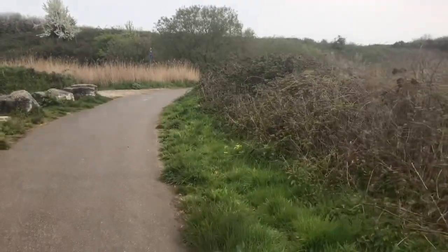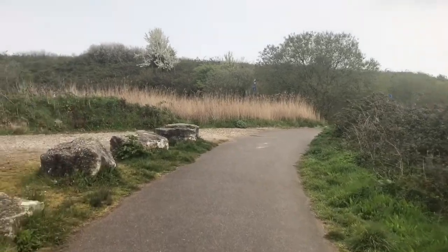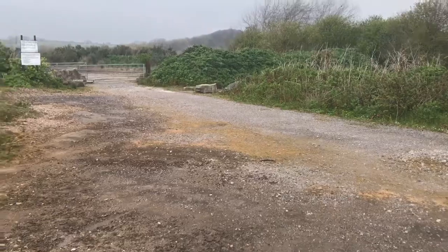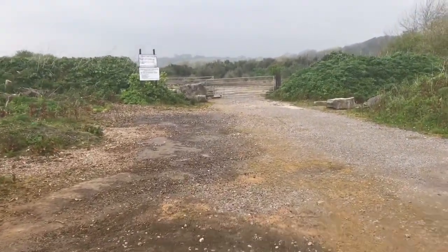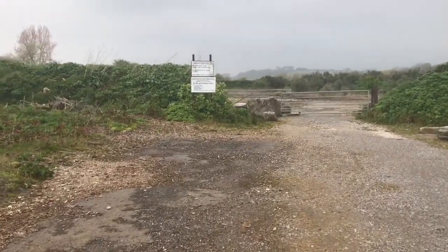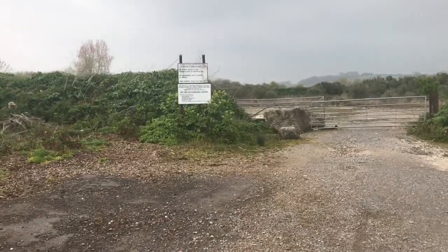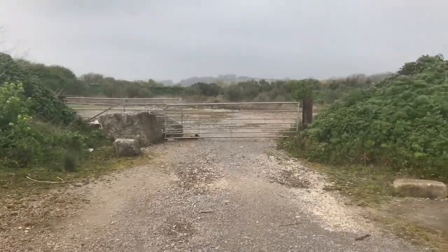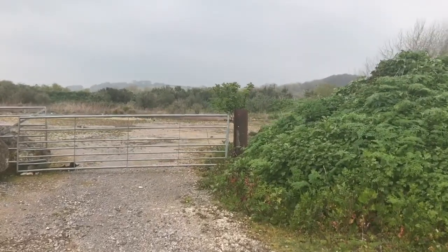This area interested me here too. What is this? I'll just swing the camera around so you can have a look. Is this a car park? No, it's the Lodmore composting site. All drivers report to site operator prior to entering site, or passengers are to remain in vehicle. No authorised entry. Well, it doesn't look as though this is being used, does it?